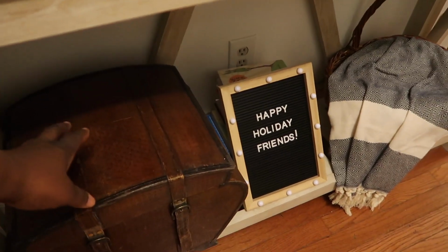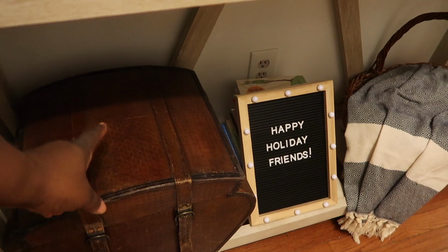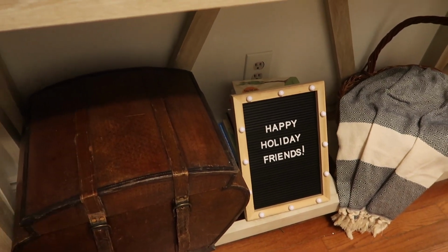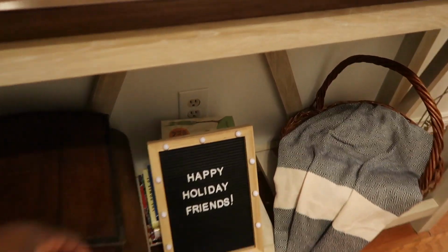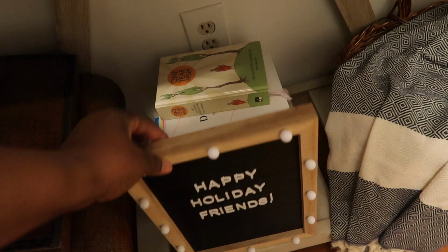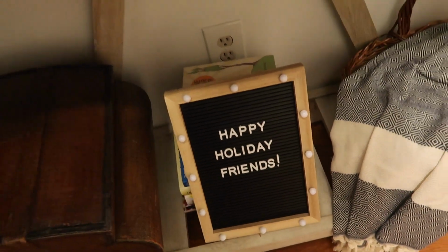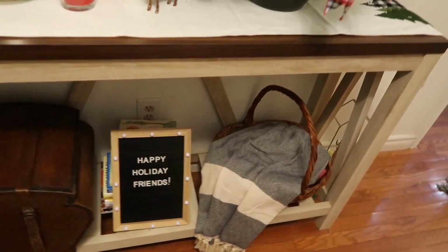This is a chest that I kind of keep here. It's hard to know what to store inside of it. For now, it's storing knitting because it's the season. And then I have this sign here, but it technically doesn't go with anything, so I'm thinking of moving it. Behind it, I currently just have books. But I think the sign's gonna have to go because it doesn't really do anything for the front area.